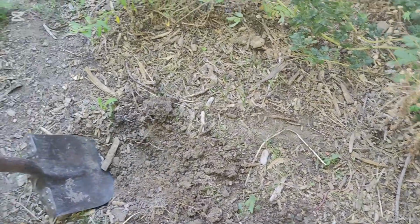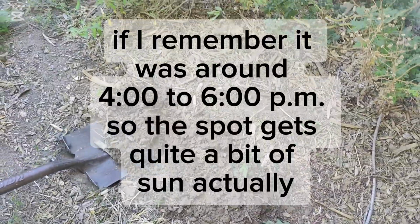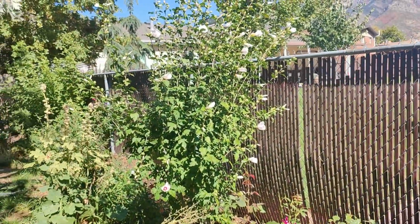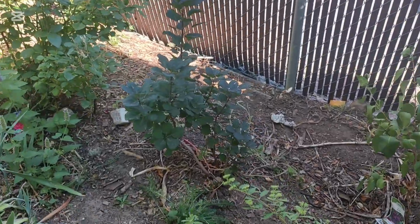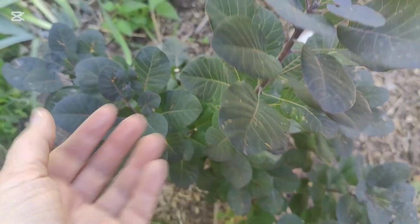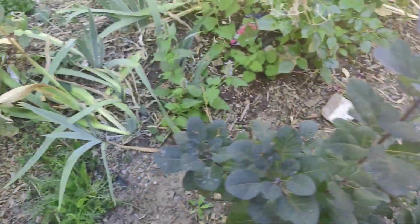So this will probably be a good swatch of coreopsis, because I have tons of coreopsis. And this section right here gets a lot of sun in the morning. Like, see that section over there still in sun, but this one's a little more shady, which is not letting my smoke bush get enough color this year. I wanted them to be dark, dark purple, but they're not very dark. They're kind of a dark green.